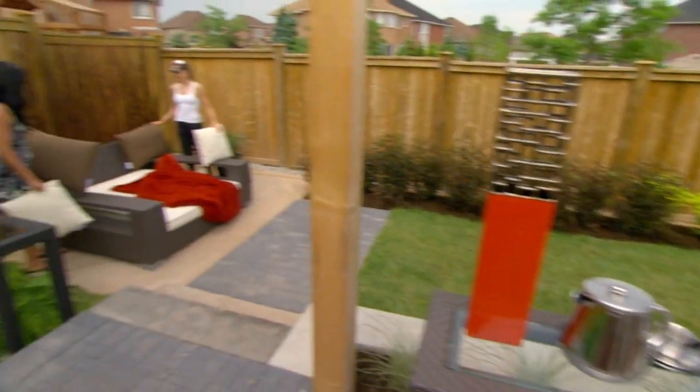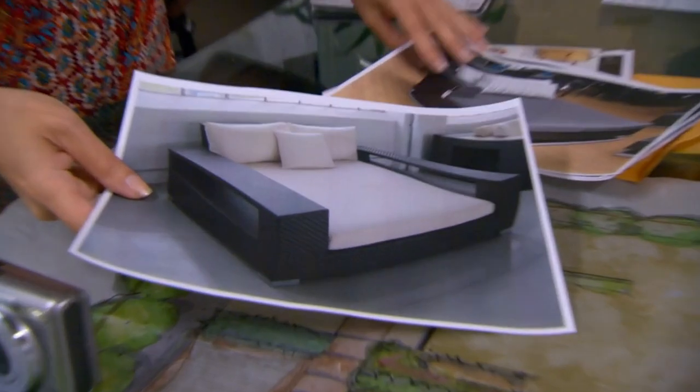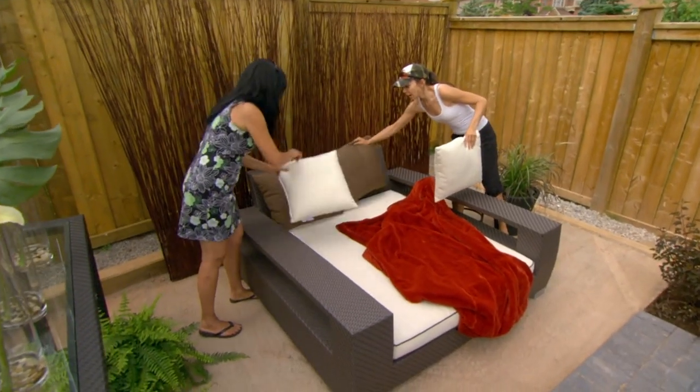And if you look back down the hallway at the other end, something like an outdoor bed. So nice. That's basically 1, 2, 3, 4 areas.